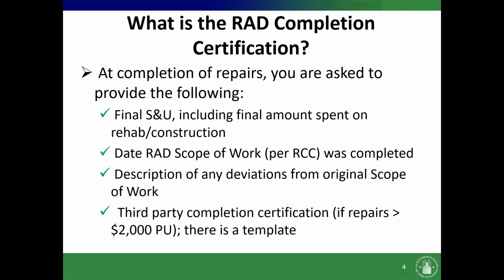What is the RAD completion certification? At the completion of repairs, you are asked to provide the following: final sources and uses, including the final amount spent on the rehab construction, the date the RAD scope of work per the RCC was completed, description of any deviations from the original scope of work, a third-party completion certification if repairs are greater than $2,000 per unit. There is a template on the resource desk that you can use for the third-party certification.